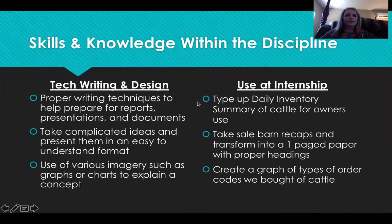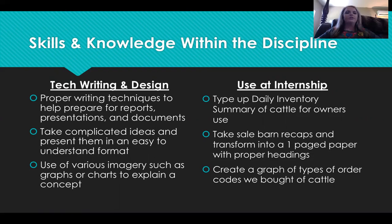All right, so some of the skills and knowledge within the discipline. The first class that I had was technical writing and design. This class taught me proper writing techniques to help myself prepare for reports, documents, or any presentations that I'll be taking in college. Next was to take complicated ideas and present them in a way that everyone else could understand, even if it was difficult or people didn't know the subject too well.